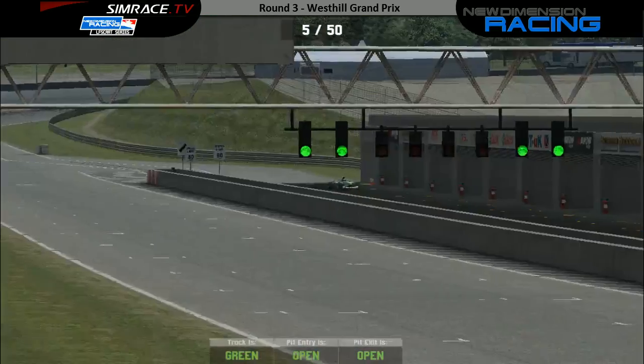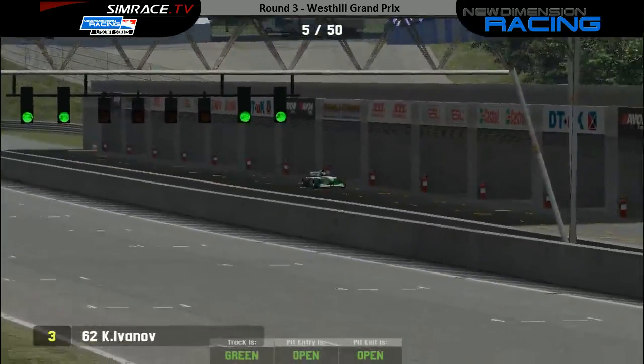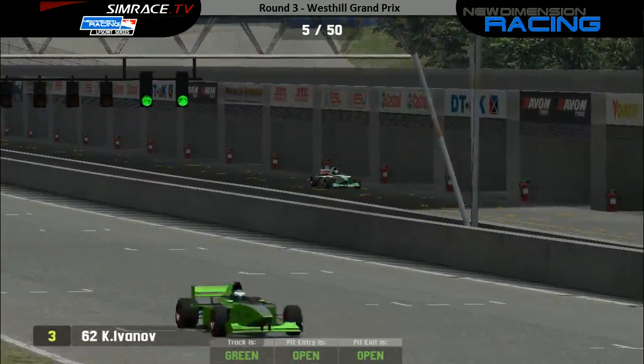And Ivanov is in. Krasny is in. I'm not sure why he's in. If he's gonna change... Yup, 4 new tires. Fresh tires.